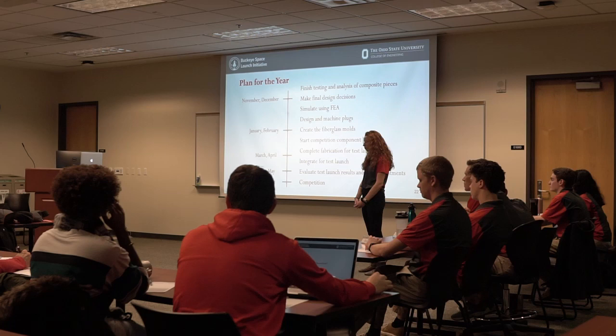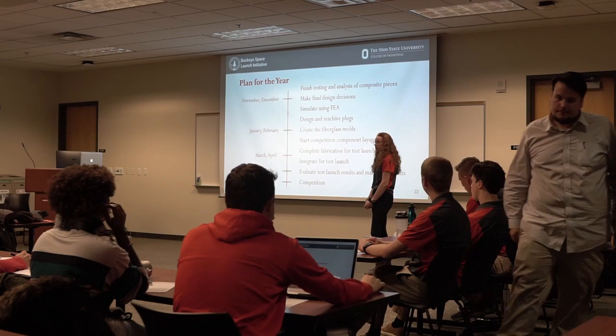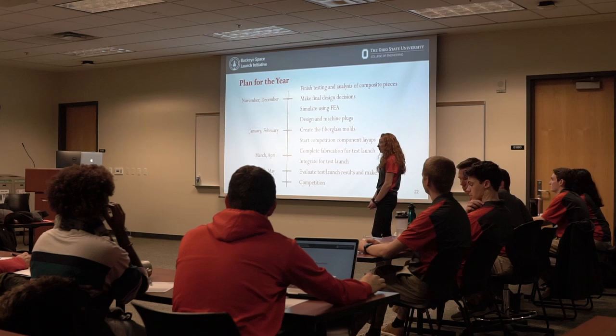We have thought about and looked into designing and fabricating our own composite fin can. It'd be really beneficial for us to move forward with that. I think if we did go on to do a carbon fiber fin can, it would fly on a test rocket, but it would have to have really, really good results in the test rocket for us to trust it on the competition rocket.